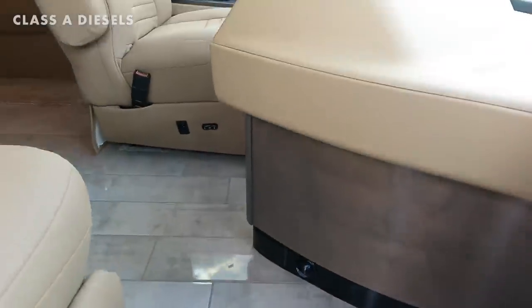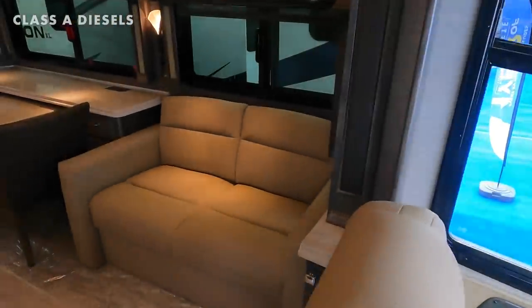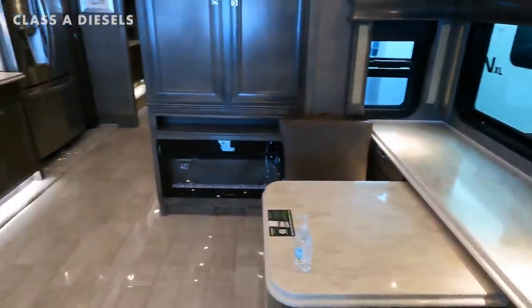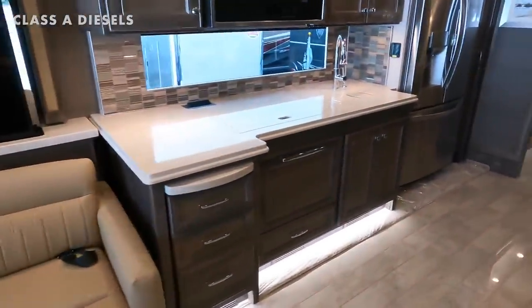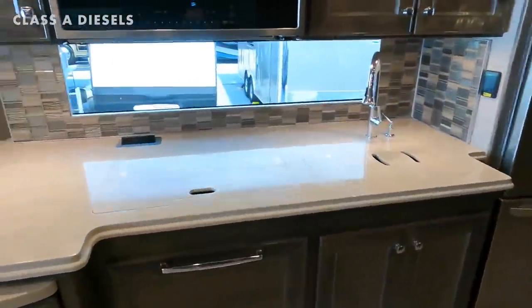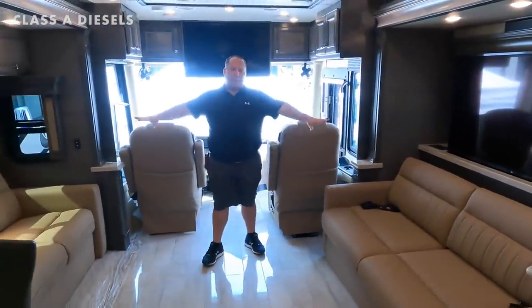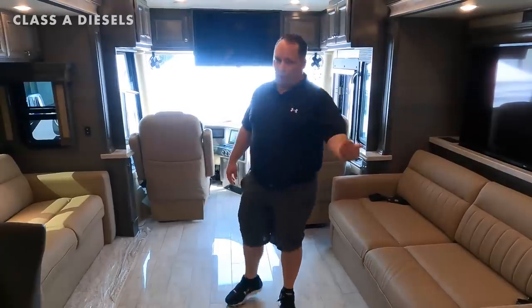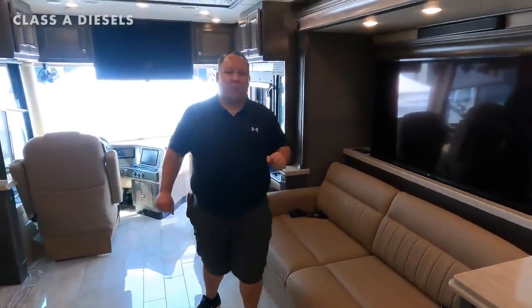Now, the Phaeton is the number one selling diesel pusher in the country because it's that perfect combination of quality and price when it comes to a diesel pusher. Something that I want to point out to people: this is your traditional floor plan setup, this whole double sofa. Right. And people want this, and people do want the big kitchen. But again, they don't want the 40 footers, the 45 footers. So they've done the midship bathroom.